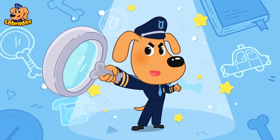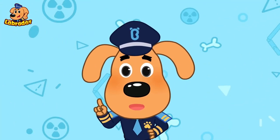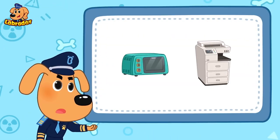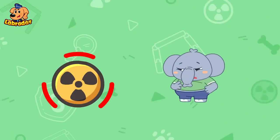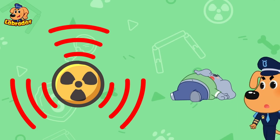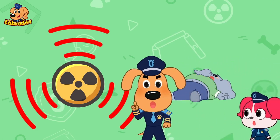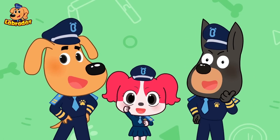Sheriff Labrador's safety talk. Kids, there are different types of radiation that can possibly harm us, such as some electrical devices and gadgets, and certain equipment in special places. We should be careful not to get too close to them, and especially when you see a radiation warning sign, stay far away to avoid getting hurt. Woof!